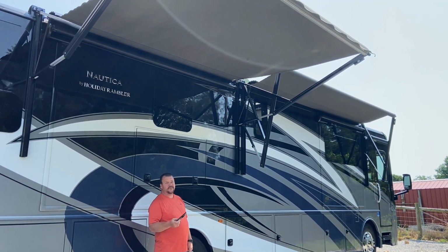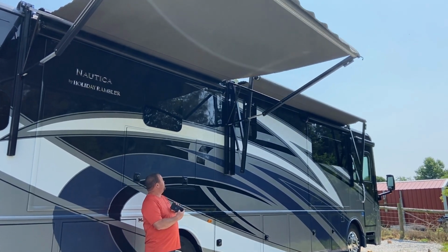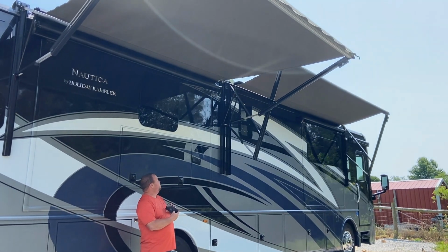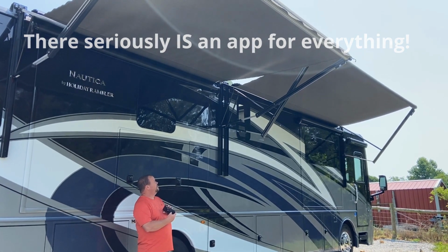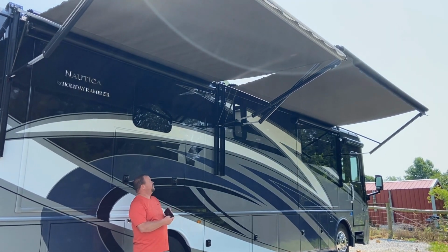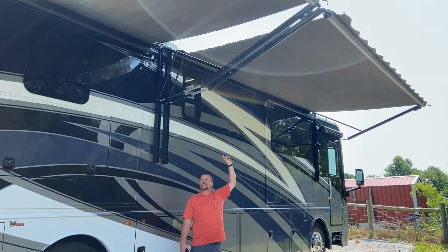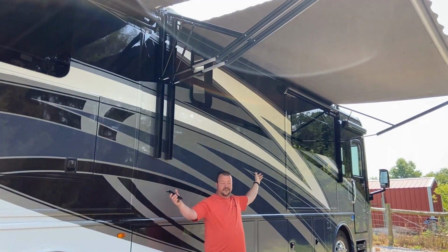I'm using my app on my phone to do this. So I'm putting the awnings out with my app on my phone. The app's pretty handy. I can control a lot of the features. I can actually run the slides in and out with my app as well. If the sun is on the back side of the camper with these 2 awnings out like this, it's great because, as you can see, you get a ton of shade.